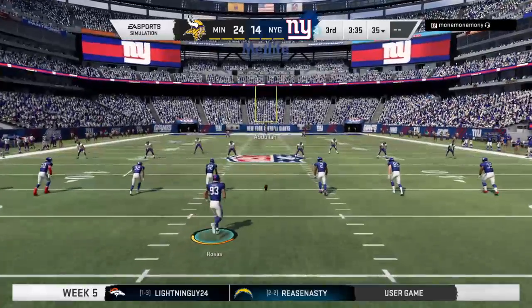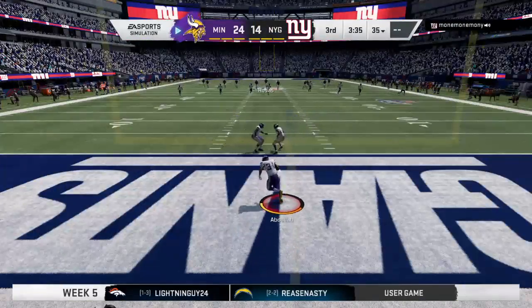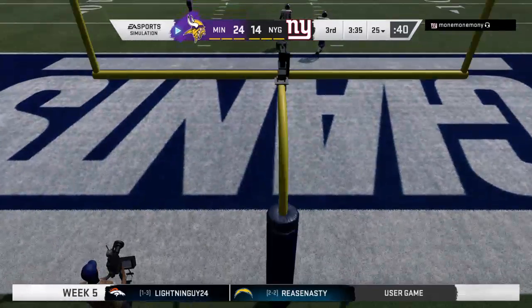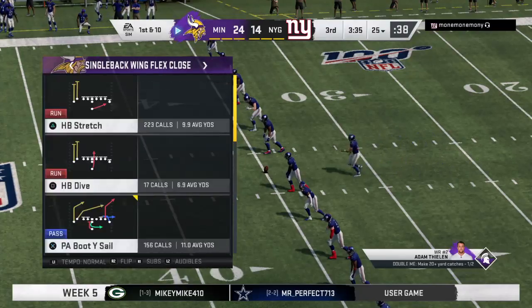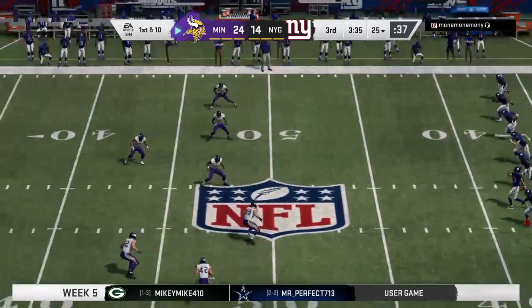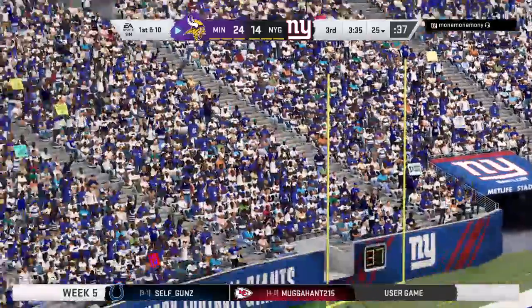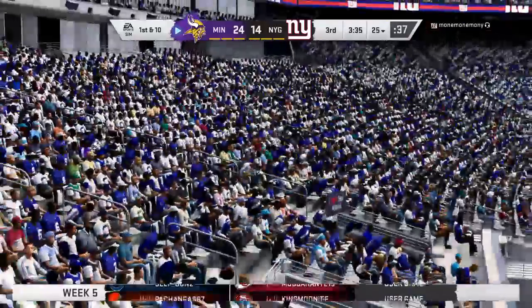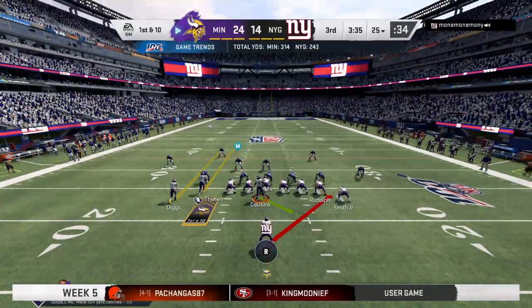Now after the touchdown, here's Rosas on to kick it away. And that'll carry over the back line of the end zone for a touchback. Here are the Vikings now to start their next drive.